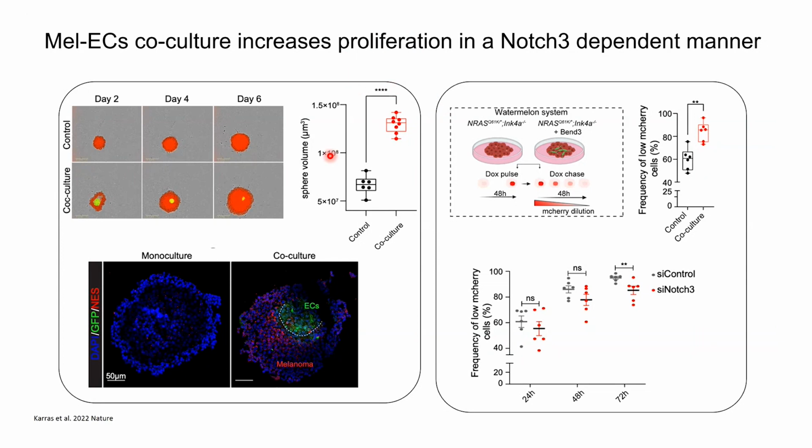And this co-culturing significantly increases the sphere growth as such, but the proliferative potential is also shown by this watermelon system, where you can turn on mCherry dox-inducibly, and then, if the cells proliferate rapidly, you dilute the signal, and you can measure this on the FACS. You see again, once you have co-cultured, you have a significantly larger fraction of mCherry-low cells because they were proliferating more rapidly. And this is also to some extent Notch3 dependent.